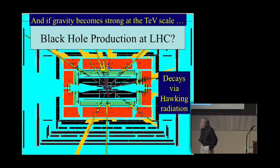Now, here's another thing which they're going to be looking for. In some of those scenarios with extra dimensions of space, gravity, which we normally think of at the elementary particle level as being an incredibly weak force, could actually become strong. And it could become so strong that when you collide two protons, two of the quarks inside them might actually fabricate a microscopic black hole. Remember, this black hole has an energy comparable to that of two flies. Right? So this is not a big astrophysical black hole.